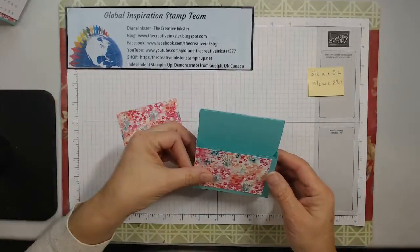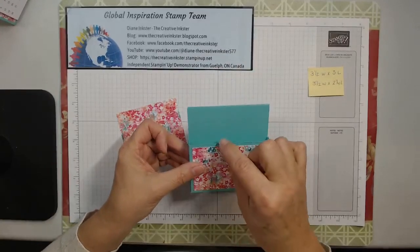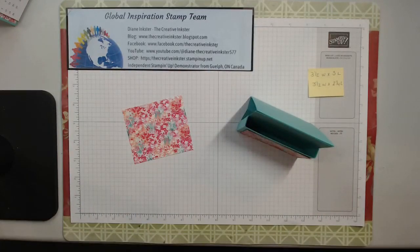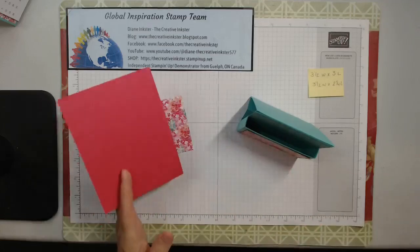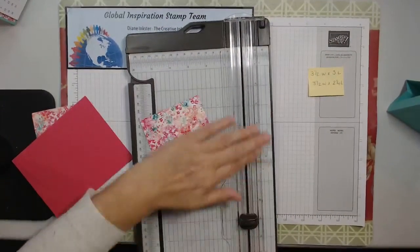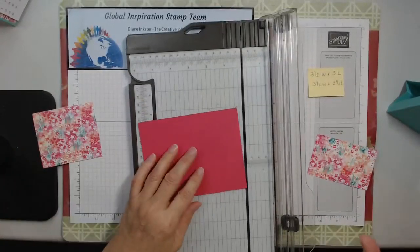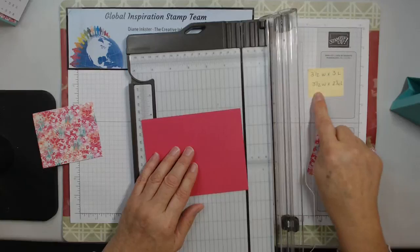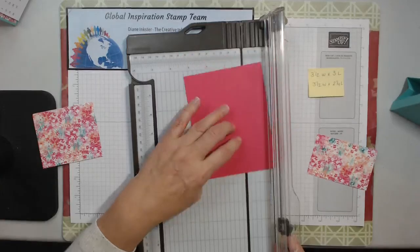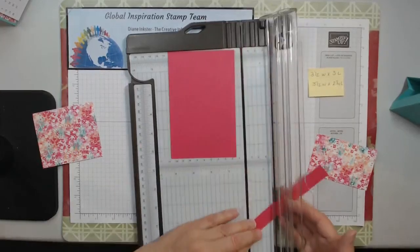Okay, so the smaller one goes on the bottom, and you could add a smaller layer around it if you like, that's between the two measurements. I would probably do that in Melon Mambo. So let's do that. I've got a scrap piece of Melon Mambo here, and I'll show you how I make a layer. I know that this piece is 3.5 by 2.25, and I want it to go up not a full usual layer, I want it to go up half that. So it's going to be 3 5/8 by 2 3/8.